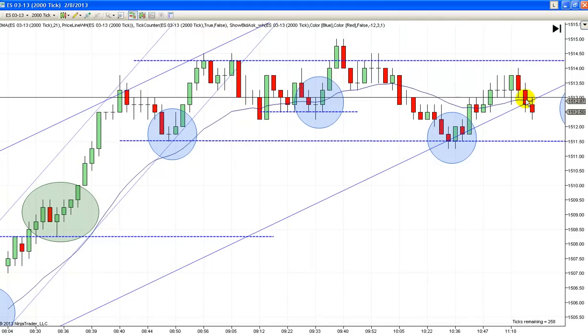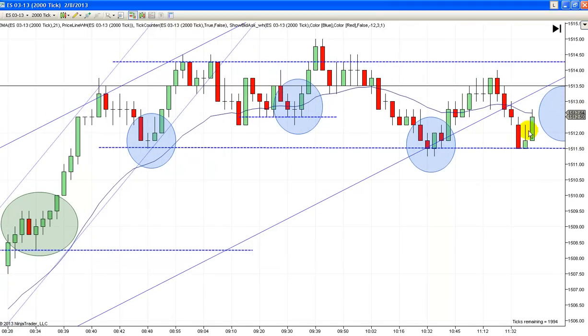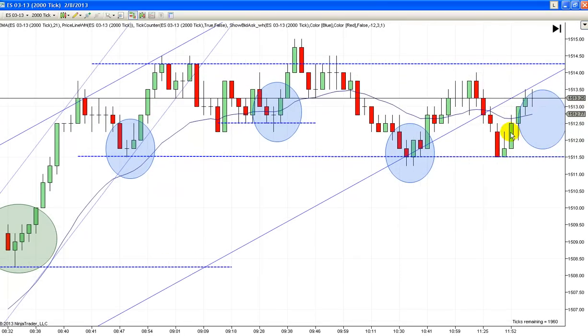And guess what? No, there's no setup there, so you're not going long. Ooh, it breaks on down, and guess what? It tests this low right here. You might have thought about going long right here, but that's not a really good setup. You got two overlapping bars. This one's really a doji, and it would have worked, I believe.